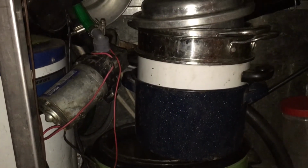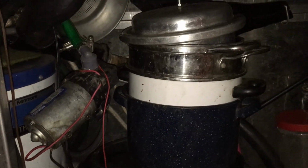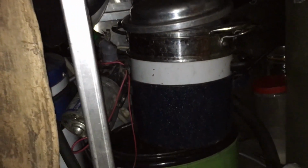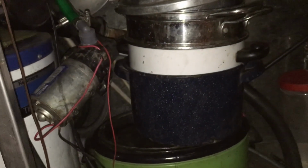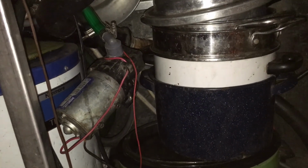Just a regular RV water pump, but I've connected it to a dimmer switch from a pickup truck. So when you give it a click, it turns on. You can manually override the pressure switch. It'll pump up to pressure about 40 pounds per square inch, and it'll turn off on its own.